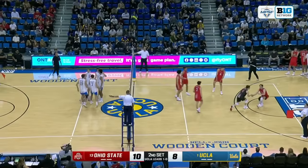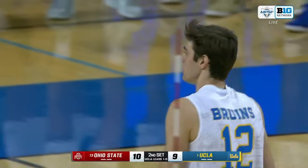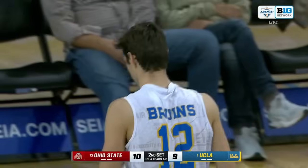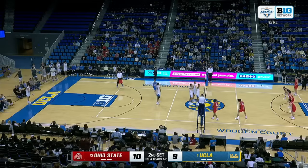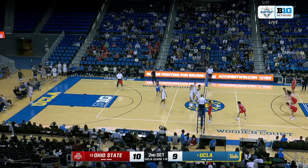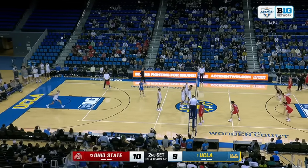Good offensive rhythm by the Bruins. You have to somehow try to get them out of system. Shane Wetzel right now is 7 of 11, hitting .636. Owen Pickering, who was on the floor mostly for his ball control, subbing in for an injured Daniel Hurley. Pickering is 5 of 7, hitting .700. No drop off there. Here's Kelly.